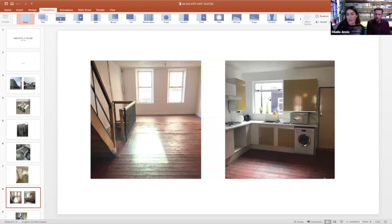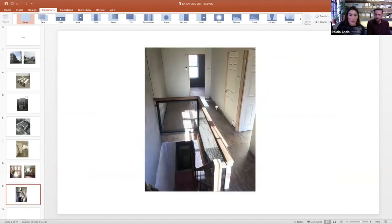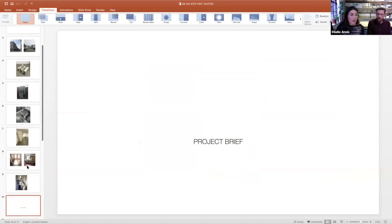There was a small kitchen built in, and then there was a really poorly built plywood bathroom out onto the roof. And you can see the top floor, it was all quite poor quality, but the roof itself was in good condition. So I'm going to talk you through the project brief then.